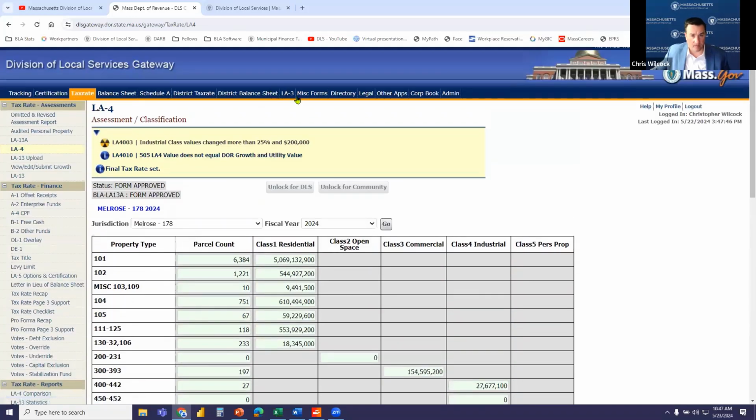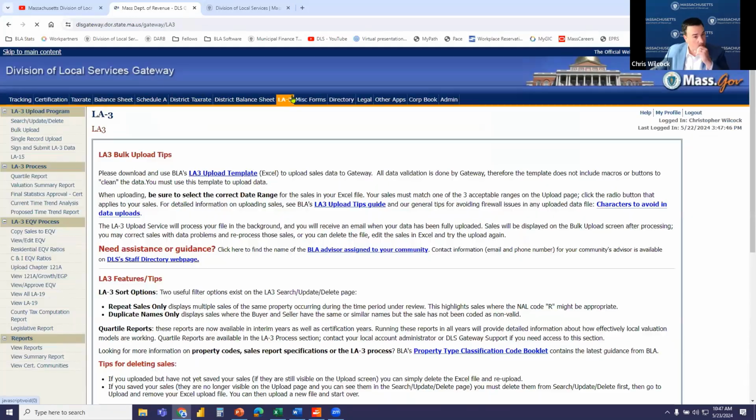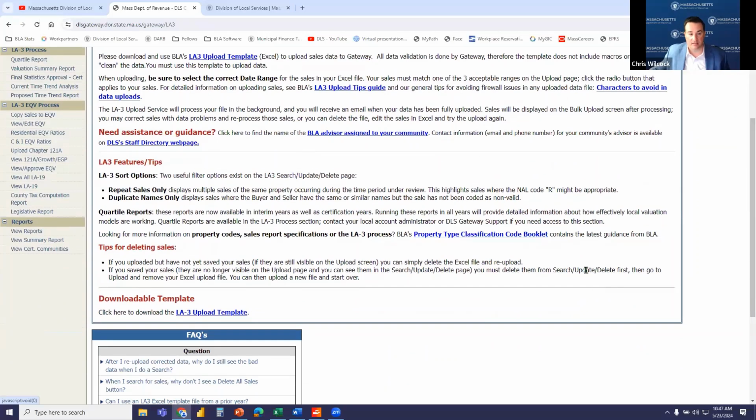As far as the LA3, again, a separate landing page. So if you have a question, has anything changed? Where do I get templates? How do I better understand the LA3 uploads? There's all these different links that are on these pages. So please spend some time going through and looking at all these different resources.